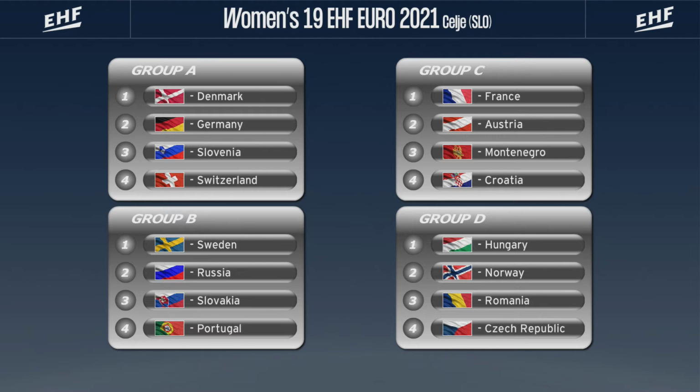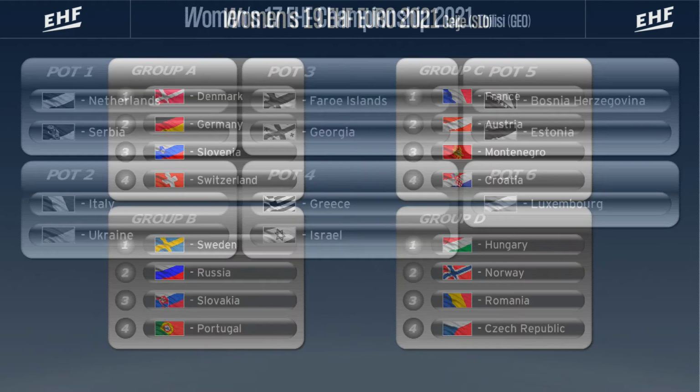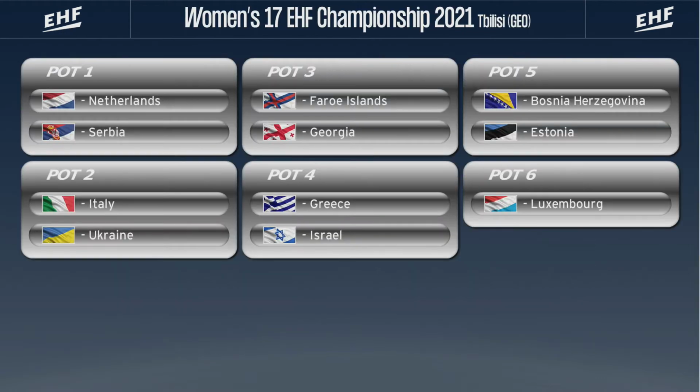the Euros are concerned, and now it is time to turn our attention to the Championships. We have 4 draws coming up in total across the 2 age groups. And first we head to the Under-17 Championships, the first of which will take place in Tbilisi in Georgia between the 7th and 15th of August. Let's take a look at the first draw then.